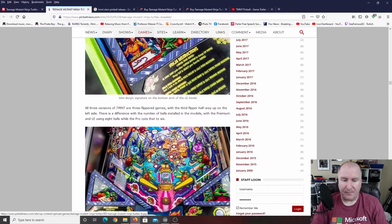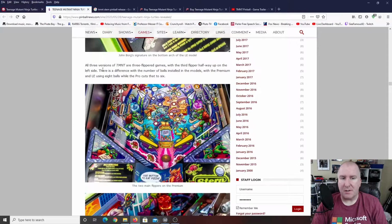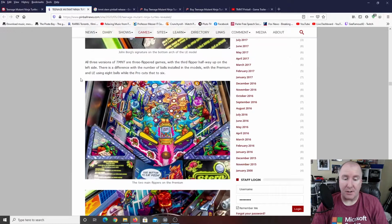That is crazy. All 3 different versions of TMNT are 3 flippered games. Third flipper, halfway up on the left side. There's difference in the number of balls installed in the models, with the premium and limited edition using 8 balls, while the Pro cuts that to 6. So they are limiting how many balls you're going to get on the different variations.